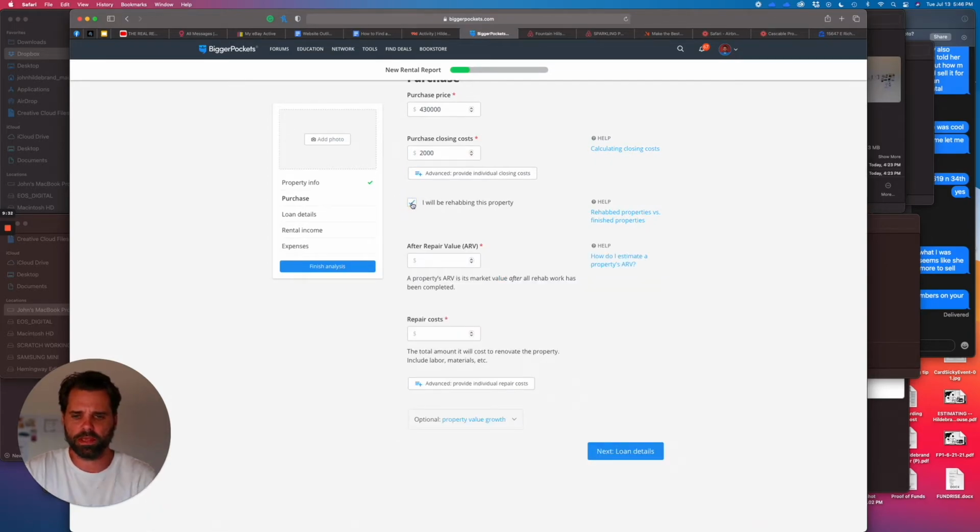Yeah, we're gonna be doing some rehab. The ARV is after repair value. So after you put in a bunch of work on the house, what do you think that property is gonna appraise for? Basically what that means. So let's say 430, the market's pretty on fire. I clean this place up. Let's be conservative and say 460.